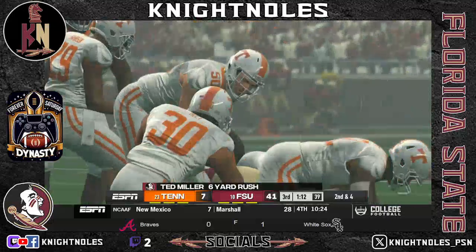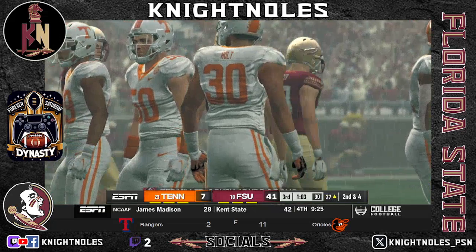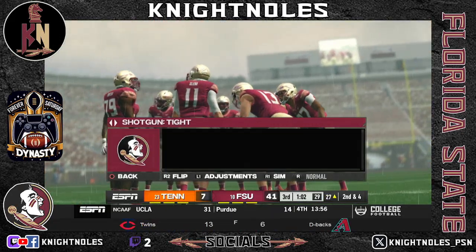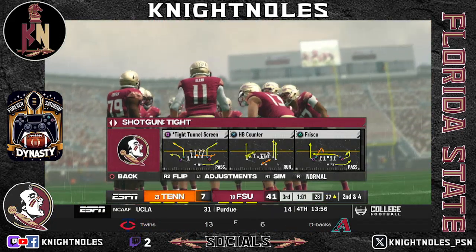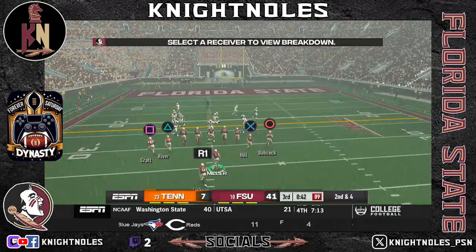Decent run up the gut. Call it a gain of 6 yards. That'll make it second and 4. So it's second down now, and they need about 4 yards to pick up the first.